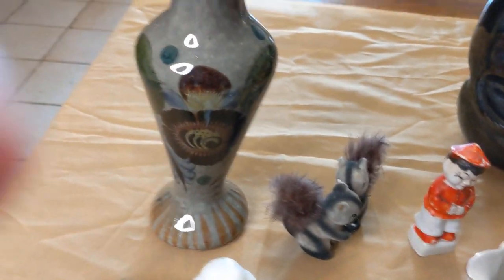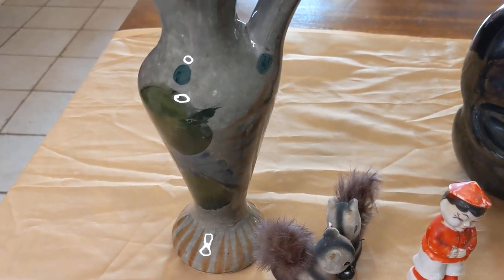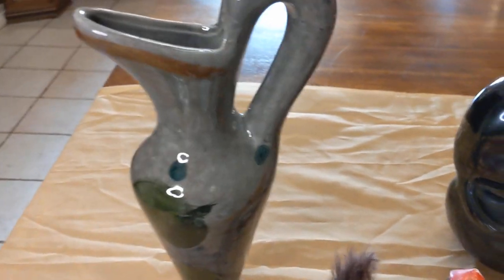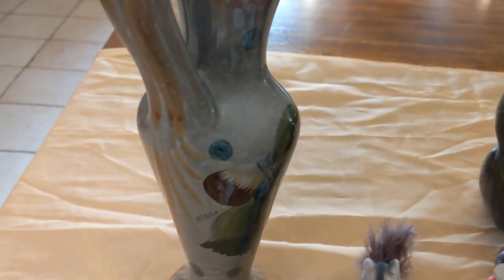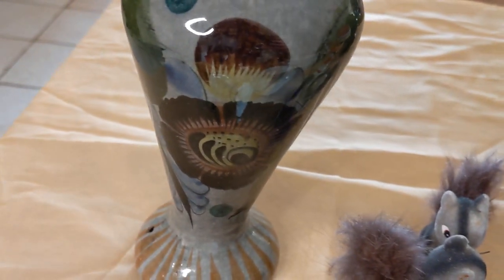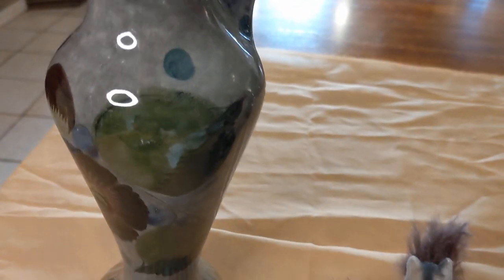I got this beautiful Tonala vase. I wish I was able to show it to you better, but I haven't measured it. It's pretty tall, and I do believe this is an older piece. Again, like I said in my video yesterday, I've just got to where I can kind of tell the difference. It is marked Mexico, but I did not see an actual artist's signature. But even if it doesn't have a signature, I think it's stunning. And I know so many people collect it that they would love this too.